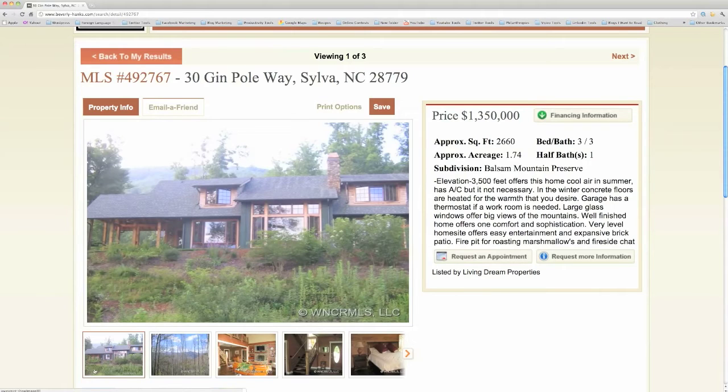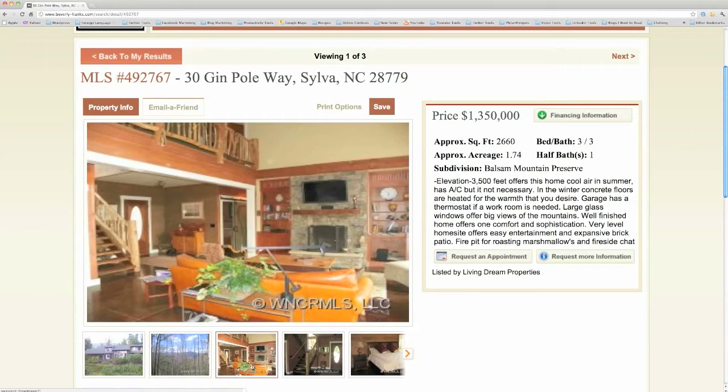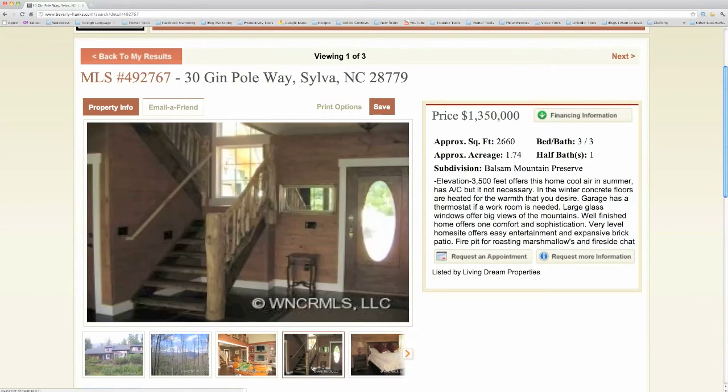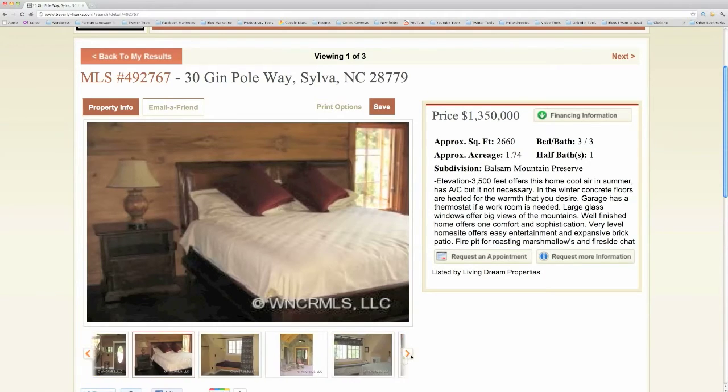I guess maybe there's other heat, but maybe they also have some sort of floor heat, because if you've ever had heating under tile floors, it may be the same type of thing. Large glass windows offer great views of the mountains, and it's a well-finished home, very level. It says they have a fire pit for roasting marshmallows. And this is an example of the views. A great room, you see the staircase and the open hallway from above. Another view of a staircase. A bedroom. Like I said, this is a high-end home.